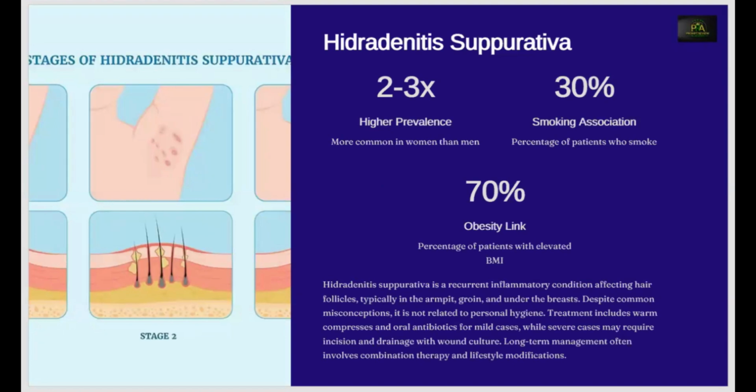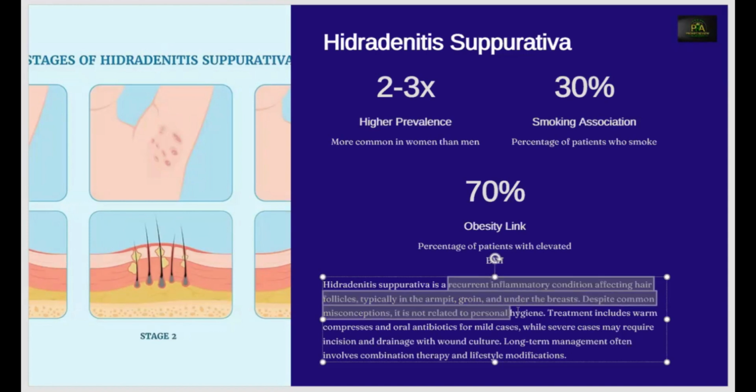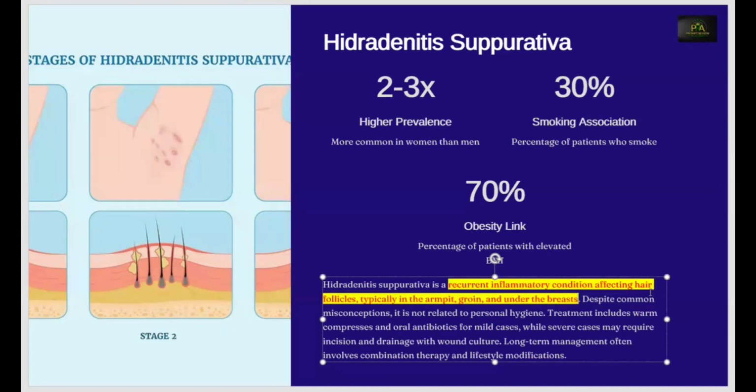We have hidradenitis suppurativa. Hidradenitis suppurativa is usually more common in women, and risk factors can be smoking and obesity, but always remember it's a result of an inflammatory condition affecting the hair follicles under the armpit, groin, and breast. Especially the armpit. This is one of the ones that we also treat with KCD: Keflex, clindamycin, doxycycline. No, dicloxacillin, sorry. Keflex, clindamycin, dicloxacillin.